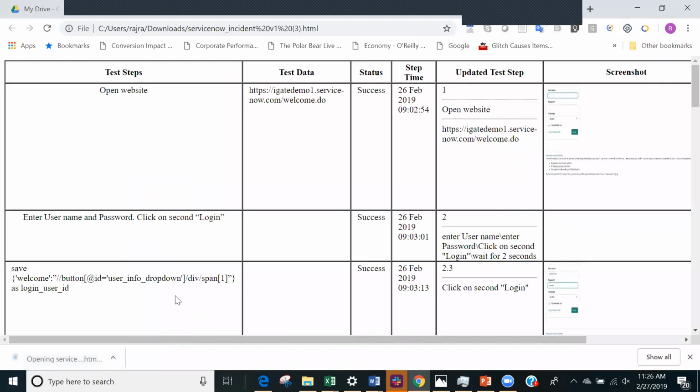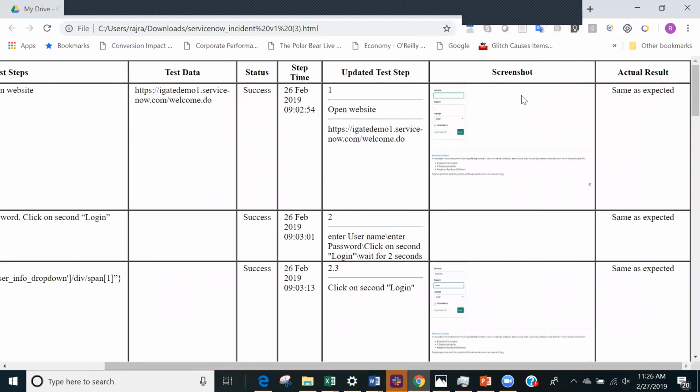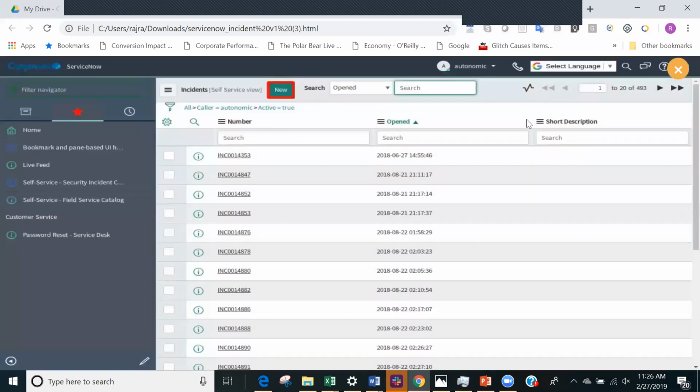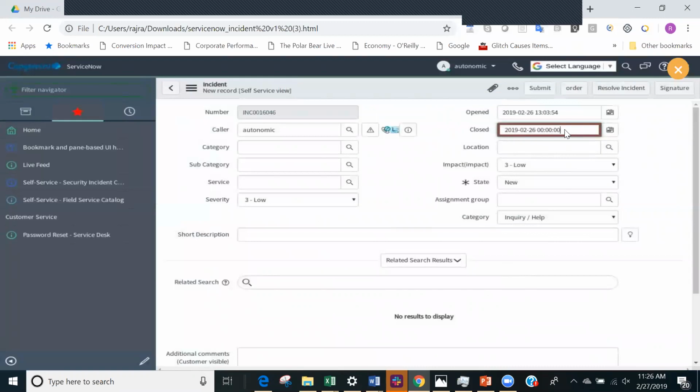So if you pull this up, you can see all the test steps, the time when they got executed, and the screenshots. You can see every screenshot within ServiceNow, as you can see here. You can expand it, and then you can close it. See, enter closed date: I was supposed to enter today's date, meaning the day of execution, and you can see here it picked the right date and the time format.